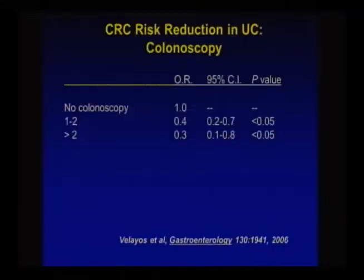Barium enema, of course, found to be not useful at all. And then there was Fernando Valaios' study, which was based out of Olmsted County in Minnesota. And not only was there statistically significant protection with 1 to 2 colonoscopies, you had something of a dose-response curve with greater than 2 colonoscopies having even greater protection. So, it seems to be that now at least there's something of a literature basis that can help us out to say that what we're doing is effective. And I encourage all of you to continue to do your surveillance and not abandon it.